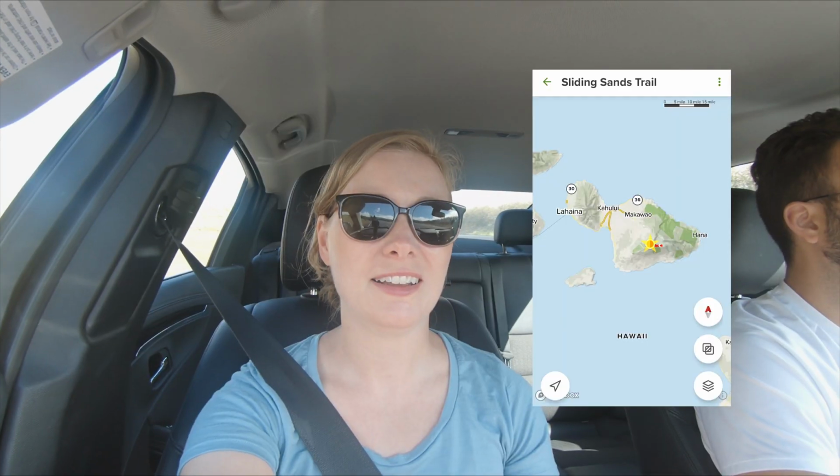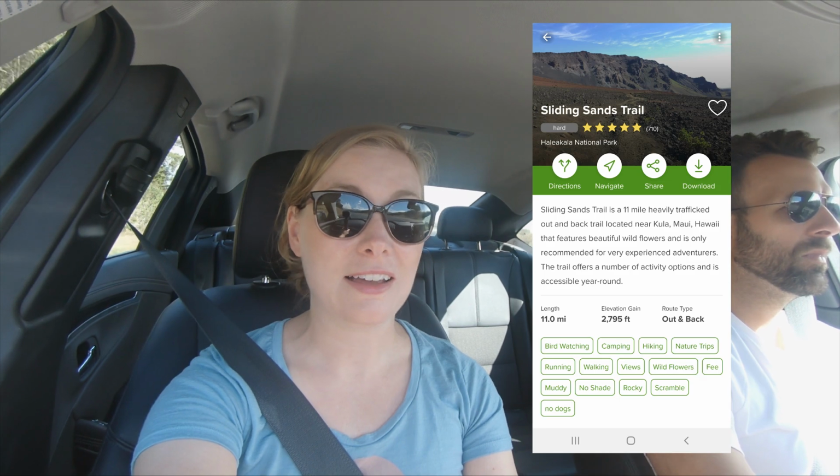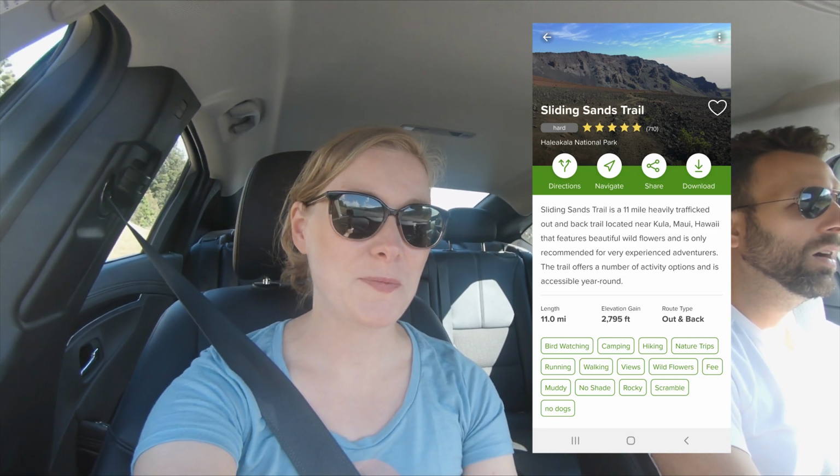Going to the Haleakala National Park. Haleakala National Park is home to one of the largest dormant volcanoes in the world and formed around 75% of the island of Maui. And we're gonna hike part of the Sliding Sands Trail, and that's an 11-mile out and back trail. When Tim first asked me if I was up for an 11-mile hike, I said, well, I'm not going to repeat what I said, but we compromised on doing a few miles.